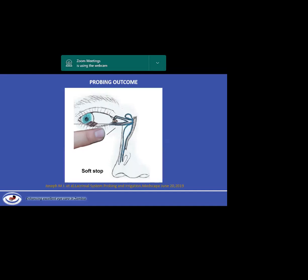And then there is the soft stop. The soft stop is when, as you are pushing your probe horizontally, you find there is resistance on the fleshy tissues. This means that there is a blockage at the level of the canaliculus, and we must address the issue at that place.